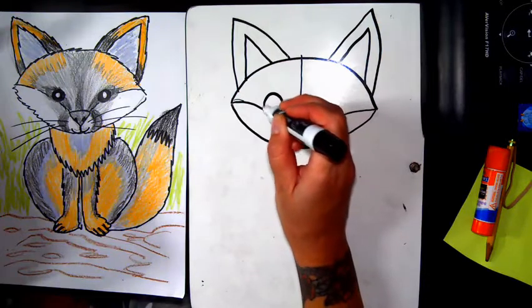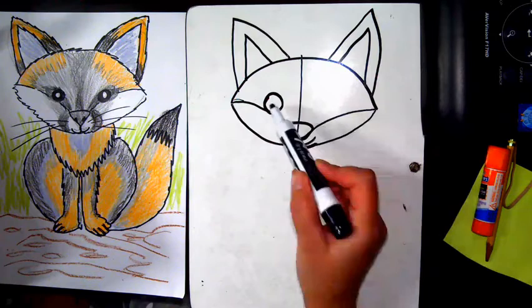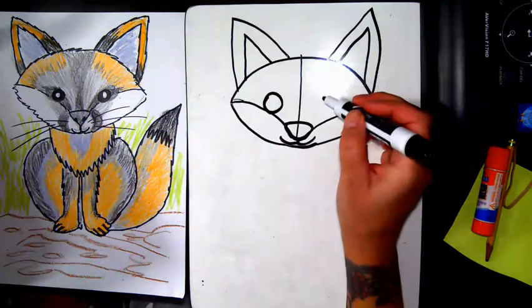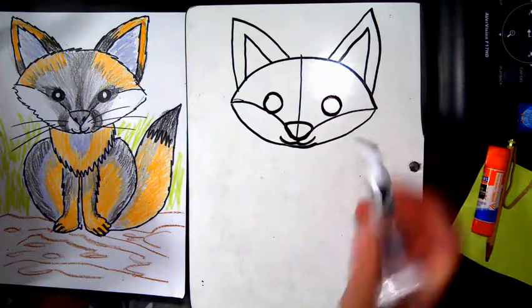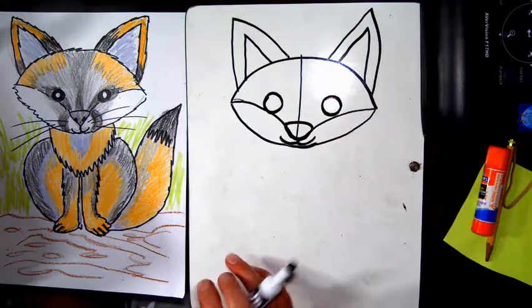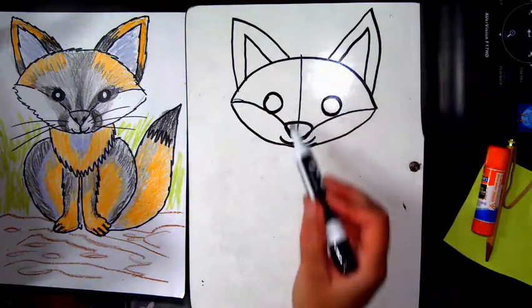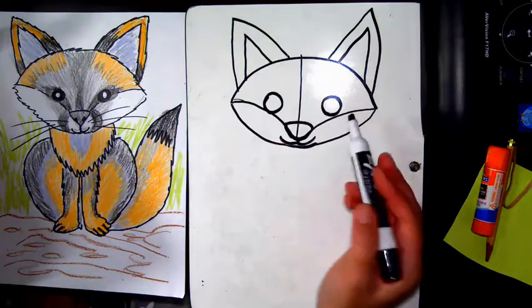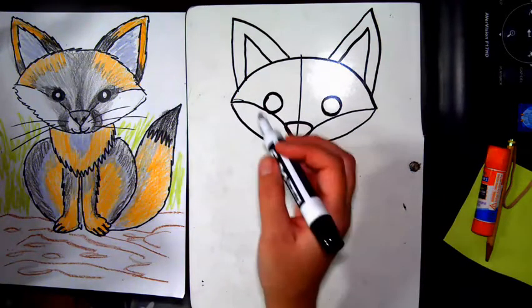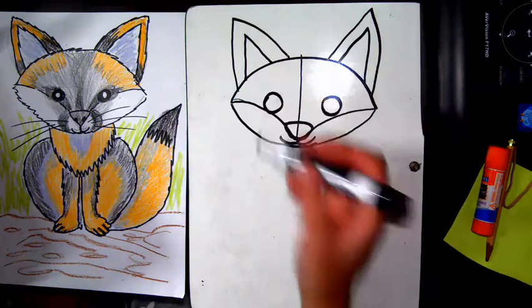Remember, if you're using a whiteboard, don't worry, you can erase it if it's not right. So same kind of thing, I'm gonna try to make the eyes up even, okay? I'm gonna try to make these eyes just about in the same spot. That looks pretty good. So the eye was about halfway between the middle line and the end of the cheek. Okay, remember, if you need to rewind and watch this again as many times as you need. We're just gonna get the basic shape of the fox right now, okay?